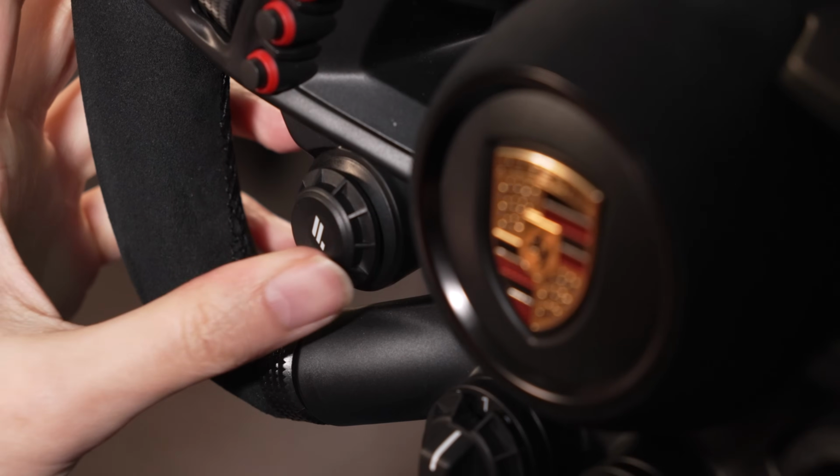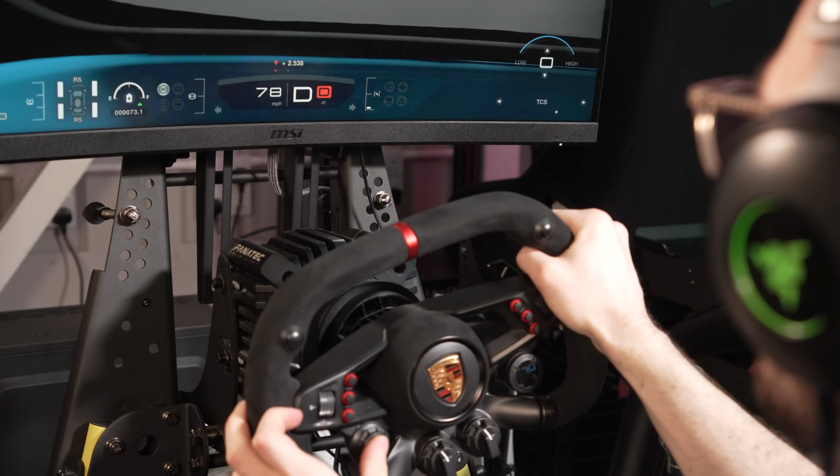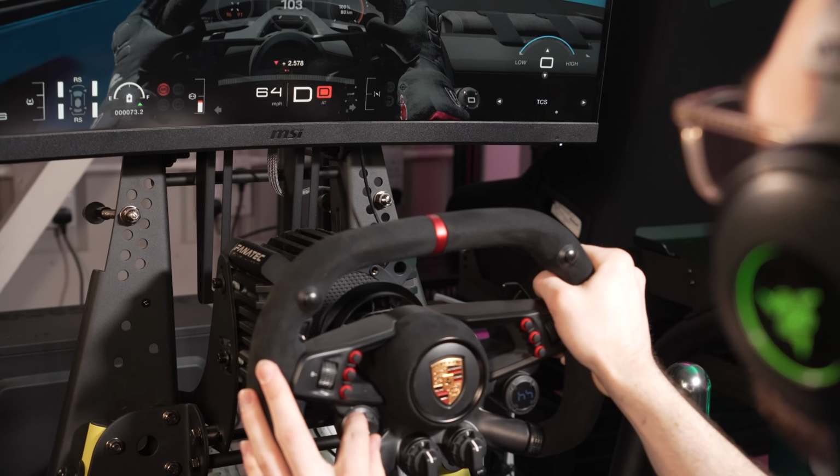That's fantastic. I'll quickly go over the rest of the buttons before I come to the telemetry and the settings screen, because that is interesting. Basically, you've got this Fanatec funky switch at the bottom, which is useful because, like any good funky switch, it goes up, it goes down, it goes left, it goes right. You can click it, you can spin it. It basically does everything you want it to.